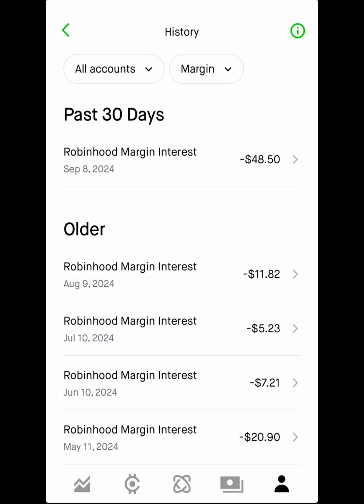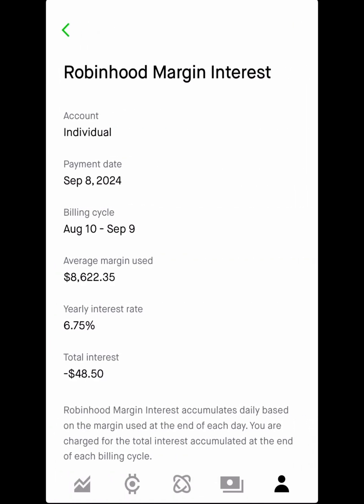But this is where we went up. You can see the significant increase. And here's the date range, August 10th through September 9th. That is what we're looking at. Now, the 9th of September was just a few days ago. And we use, on average, $8,622.35 worth of margin over that time period. Like I said, we ratcheted it up to about $10,000, but because there were some days we weren't using any margin at all, that's why the average is about $8,622.